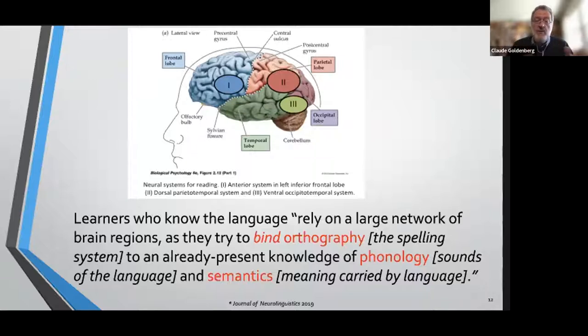What reading scientists have discovered is that learners who know the language already, and we're talking about kids who know the language, or adults for that matter, rely on a large network of brain regions as they try to bind orthography, the spelling system of a written language, to an already present knowledge of phonology, the sounds of the language, and the semantics, which is the meaning carried by the language.